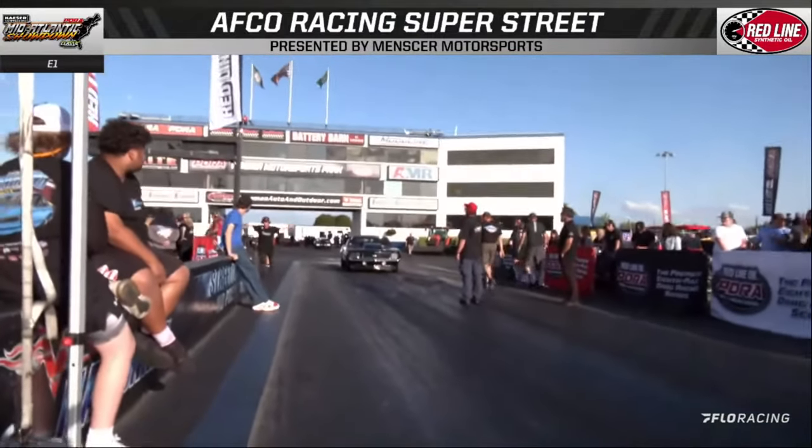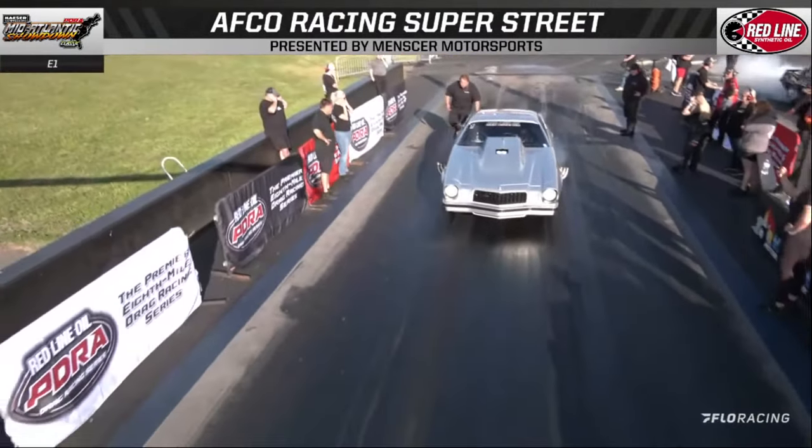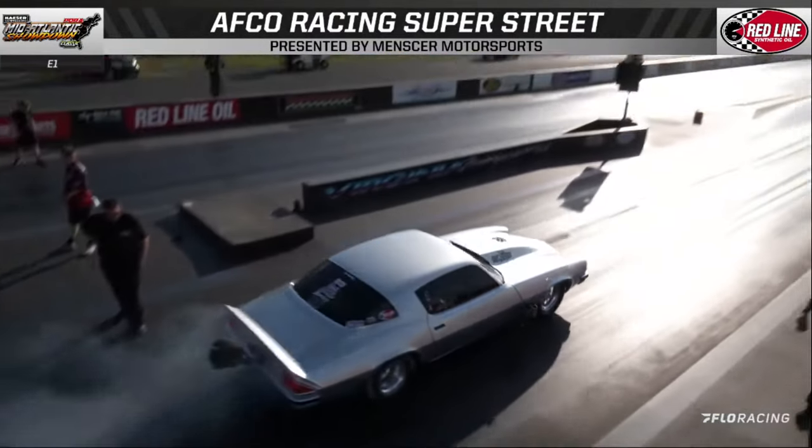Did you notice when the chute came out for McBride, the whole back of the car went to the right-hand side. It was crazy. Wind caught it there? Yeah.